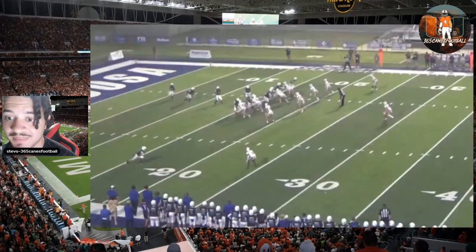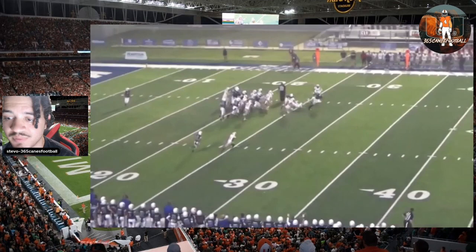Great block. He hits the crease. One arm tackle is gone. Beats the angle with pure speed. I mean, he got that juice. I ain't going to lie.